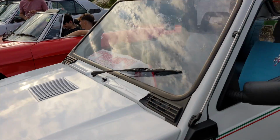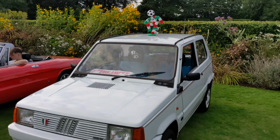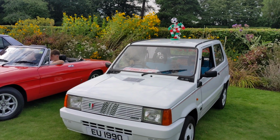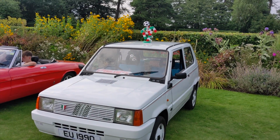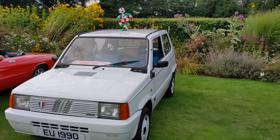But yeah, absolutely gorgeous car. Bonus points if anybody remembers what the icon for the Italia 90 was called, that little character. I think it was called Ciao or something like that.